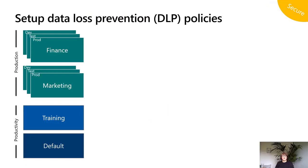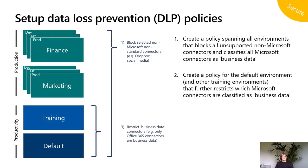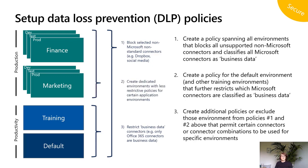Now that we've talked about the DLP concepts, let's look at some best practices. We recommend setting up a tenant-wide policy that blocks all unsupported non-Microsoft connectors and classifies Microsoft connectors as business data. Then further restrict what connectors can be used together for the default and potential training environments. For example, limit this to only Office 365 connectors. And then create additional policies or exclude policies for your specific production environments.